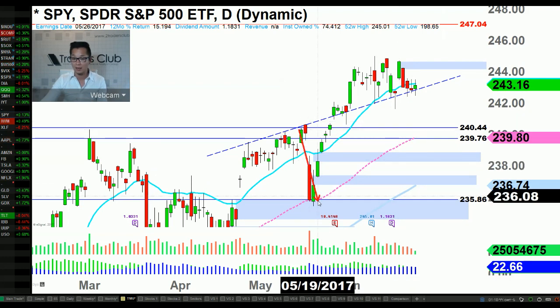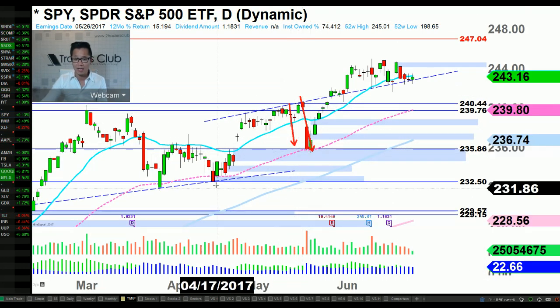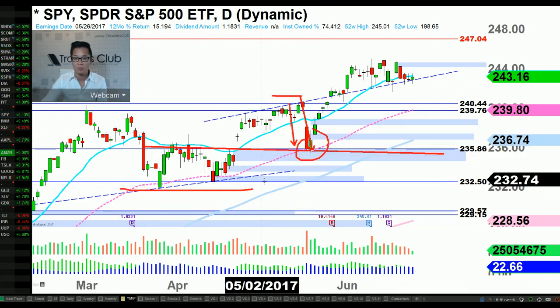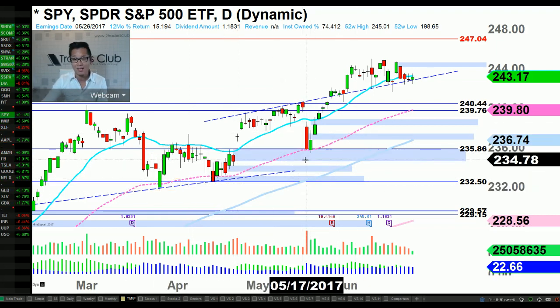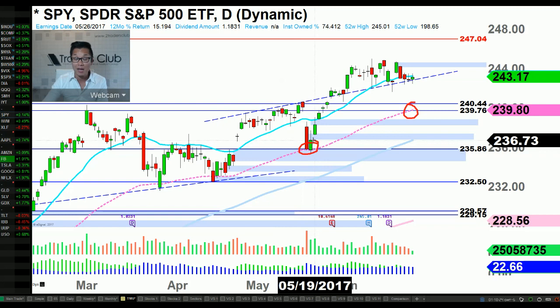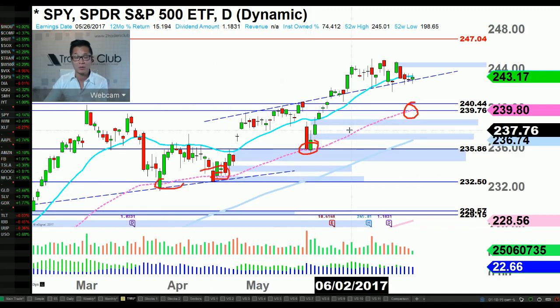I went through this pullback, and I talked about how this is a level where I threw a Fibonacci here, this is a 50% retracement, 50 or 61.8%. This is a level coinciding with the 50 EMA, the exponential moving average. This is where the 50 EMA is residing. We found support in here, so that was a potential level of support.